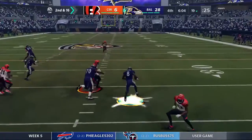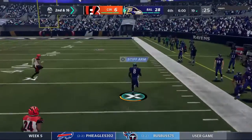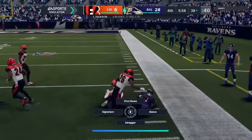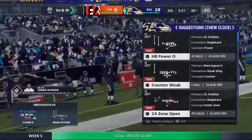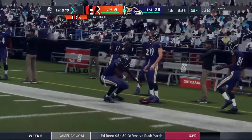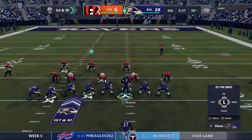Jackson fakes the give and keeps it. Finding room at the 30. And they will finally get to him down at the Bengals' 38-yard line. A big-time gain there on the keeper, using his legs to hurt him. First down. 1st and 10 at the 38-yard line.